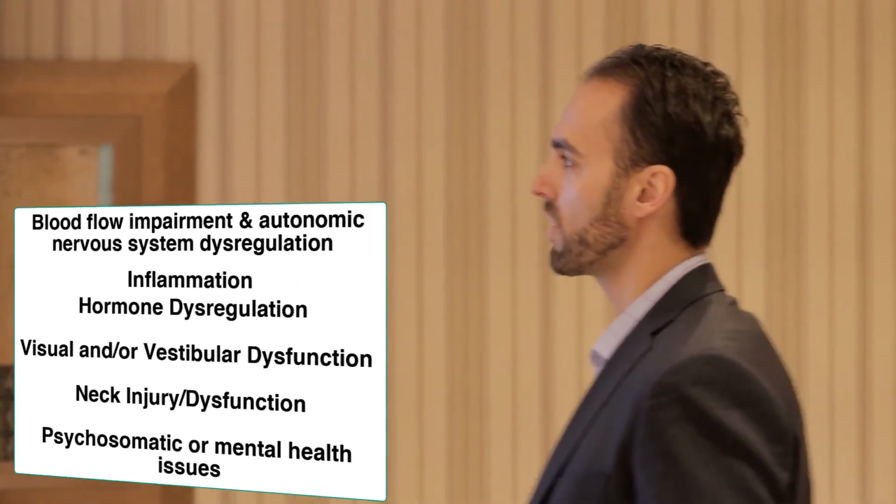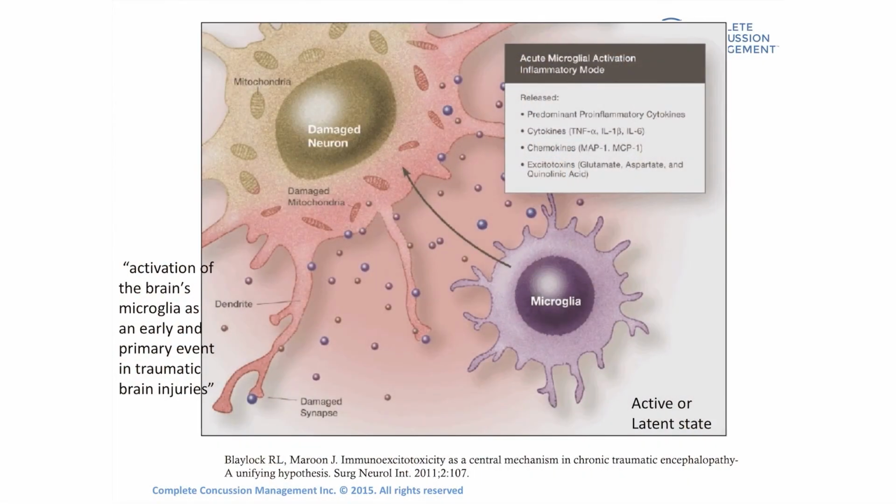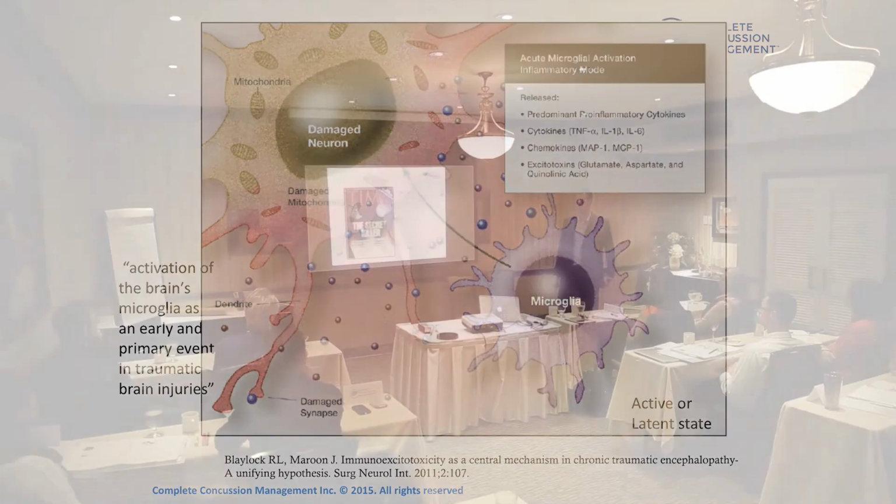I'm a visual guy, so just so you can see what's going on: microglia are like the watchmen of the brain. They hang out patrolling for any sort of invaders, bacteria, viruses, but they can be triggered and activated. They're really easy to turn on, but very difficult to turn off. That's what happens from a chronic inflammatory perspective, neuroinflammation, obviously damaging the mitochondria and all the things that come with it.